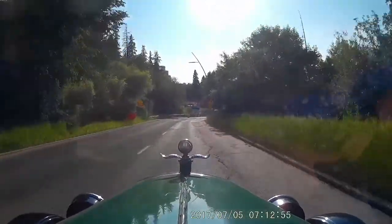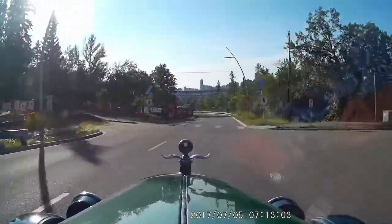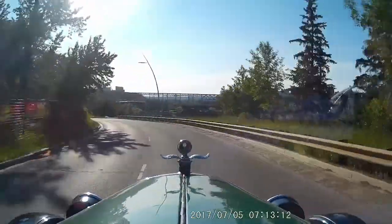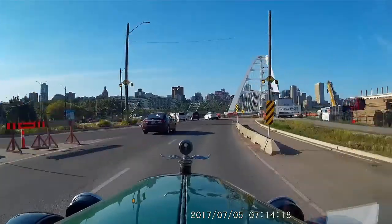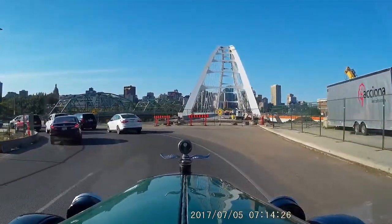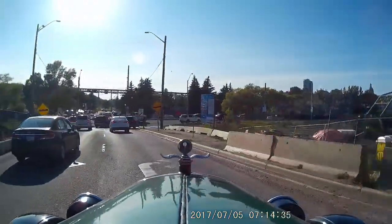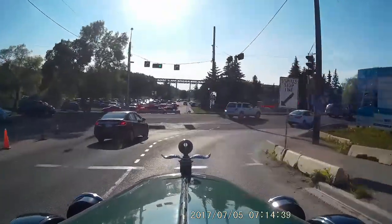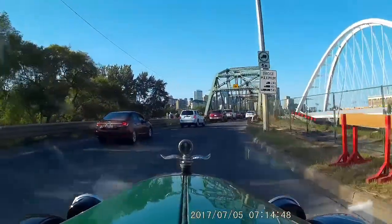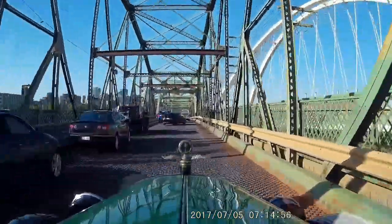You can see the new bridge to the right. It isn't finished yet. We'll still be crossing on the old bridge. Whenever the new bridge is done, it will be quite a landmark for our city. Anytime you hear any chipmunk sounds, that's my wife and I discussing where to go. We are trying to follow a map to find our mystery destination.